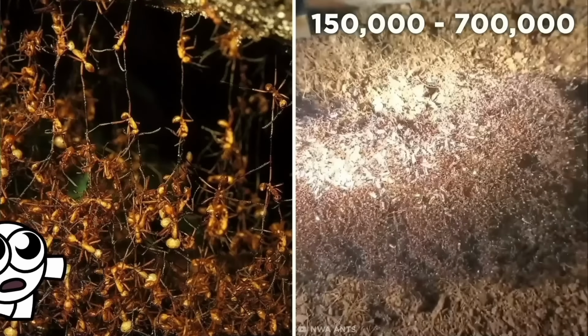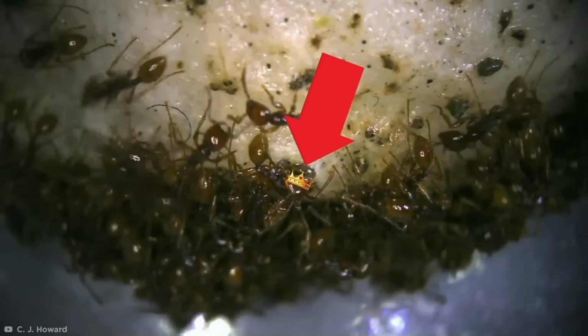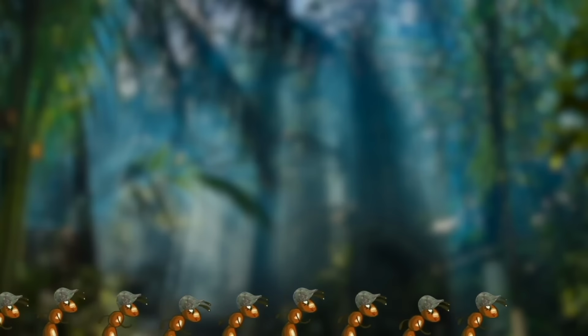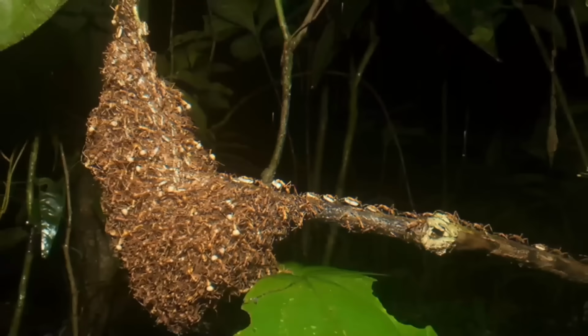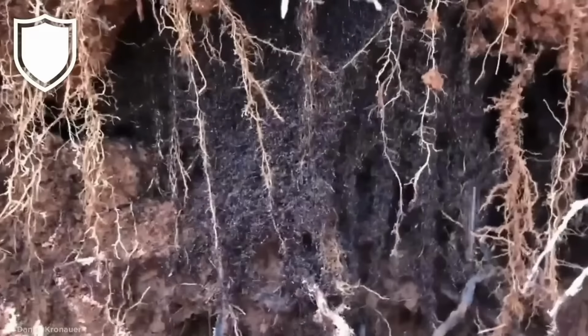experienced human architect. Inside the bivouac, thousands of larvae are located near the center with the queen ant, and workers are responsible for feeding them. Every 20 days or so, the army ants disassemble the bivouac and march to a new location. But don't worry about accidentally stumbling into one of these giant ant nests, as they typically hang high up in trees, rotten logs, or inside sheltered sandbanks.